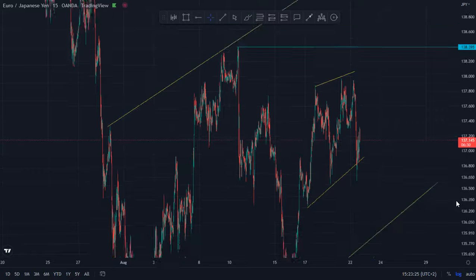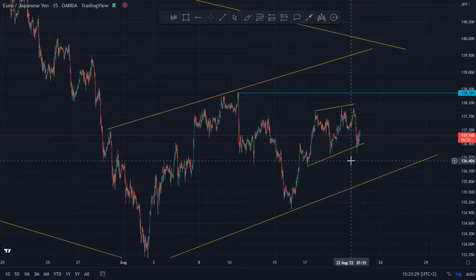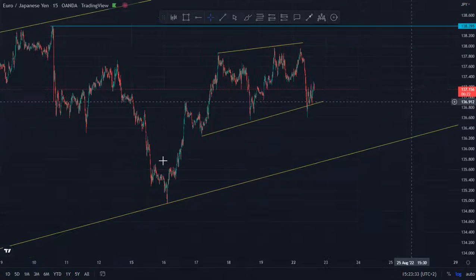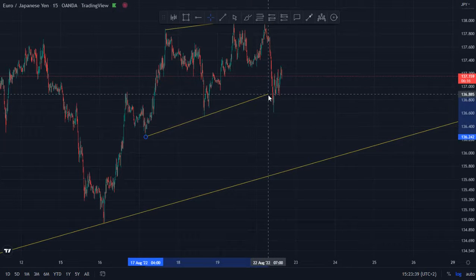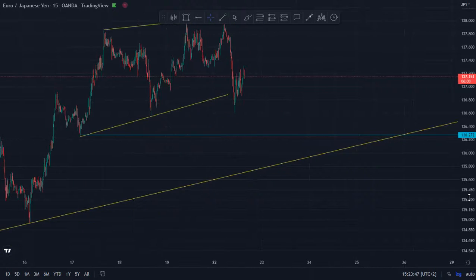Here's another good trade that's coming. It's not really a good trade, it's just a trade that one can take, you know. So we're here with Euro Japanese Yen. It's gonna be a very short trade. This is where our structure began. It's right here. So this is the most recent form of price.